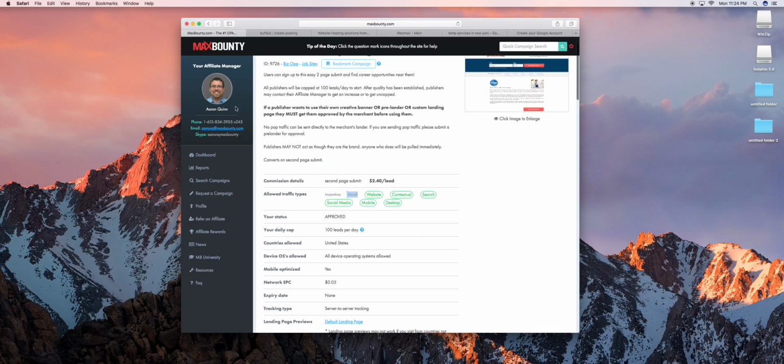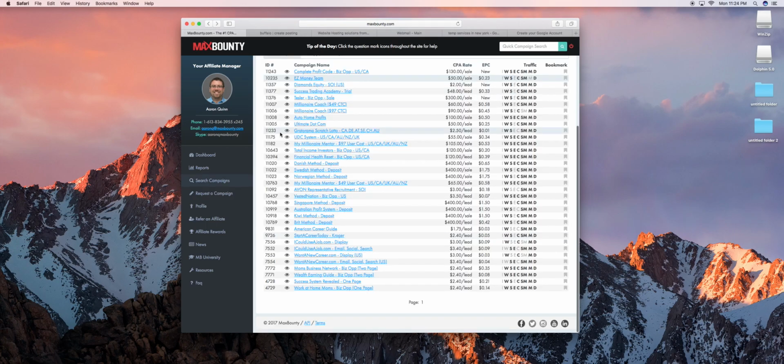So it wouldn't work with this method right here. You would have to send them to the landing page. Okay. Make sure you follow the rules, especially on Max Bounty. From what I hear, they're notorious for shutting down accounts and stuff like that.